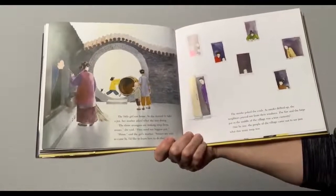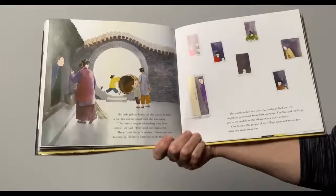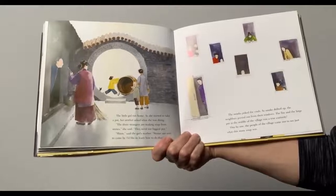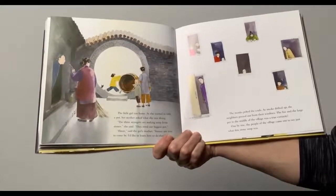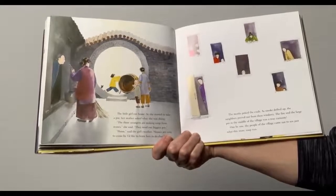As she started to take a pot, her mother asked what she was doing. The three strangers are making soup from stones, she said. They need our biggest pot. Hmm, said the girl's mother. Stones are easy to come by. I'd like to learn how to do that.